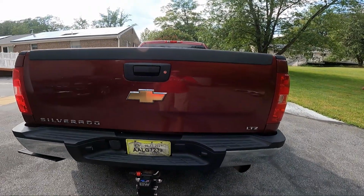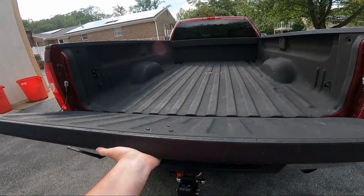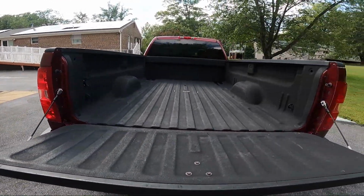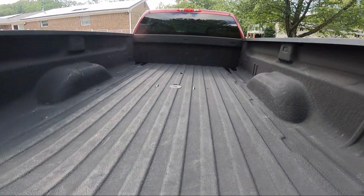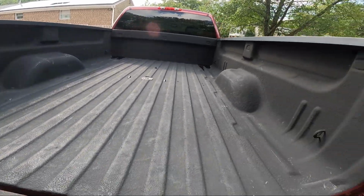It is an LTC edition. I do miss my soft close. That might be something I go ahead and add. We'll see. Bedliner is in good shape. It's peeling a little bit around the ball. I'll have to touch that up.